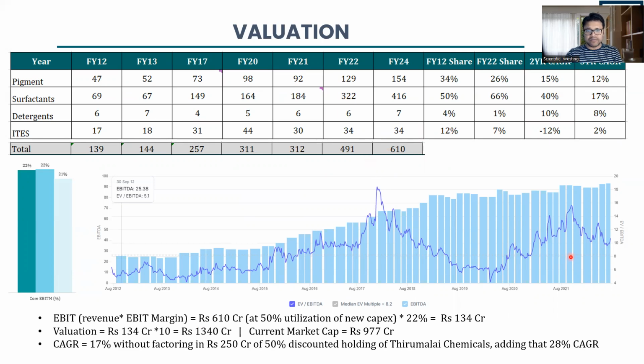So considering all of this, I believe we cannot take all the historical data. We have to see the transition in the business. We have to see the scale growing. So I believe 10 times kind of valuation could be very reasonable.